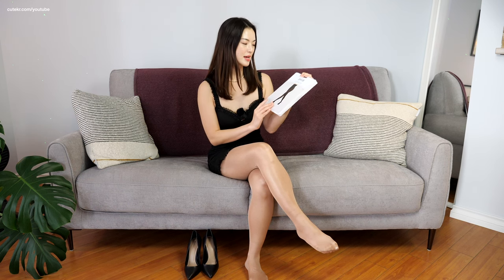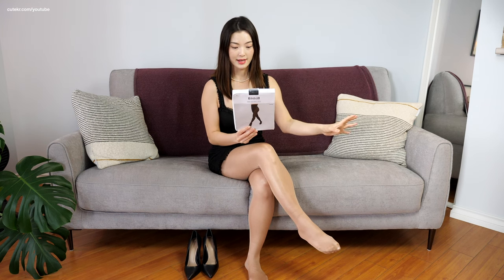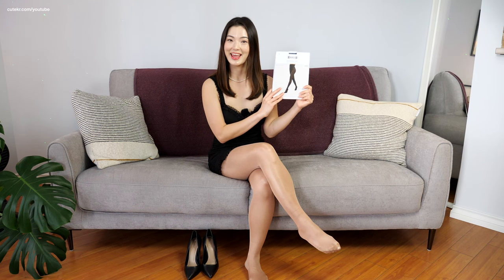So I'm very excited to open this box. Fatal, I love the Fatal line. I think I have done this before in the Fatal 15 denier, as I remember. So this time it's 50 denier, yay!